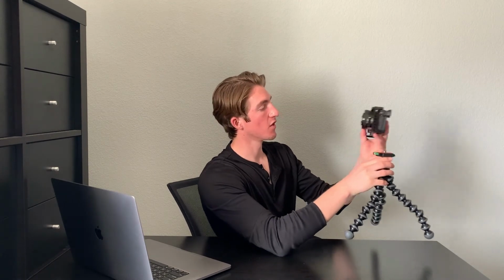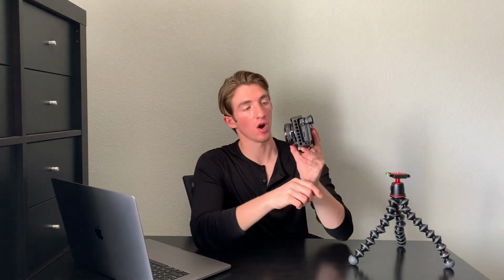Of course, the reason I love this cage so much is that you can attach other things onto it as well. If you want to put like your mic to the side or on the top, whatever your preference is. Now, the last thing that I would recommend to get for this setup is an external microphone, but the external microphone that I use is actually currently being used on the camera right now. So I will have a little picture that pops up like right here.